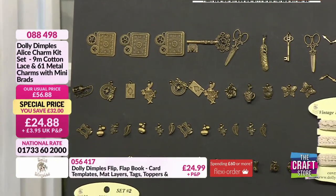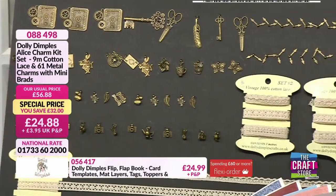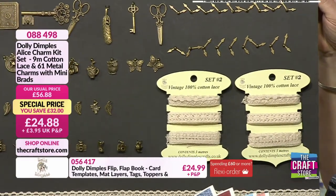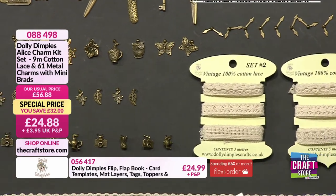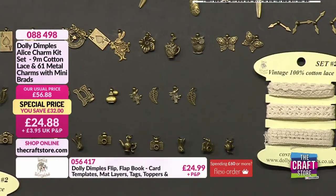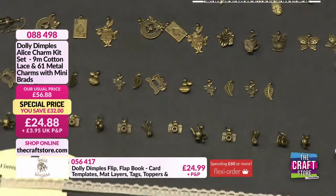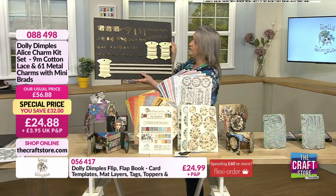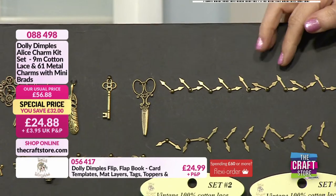Sorry, we haven't got touchy vision. You've got 100% cotton. It's not your synthetic cotton lace that's on there. It's 100% cotton. And then you've also got all those metal charms, and you've got little brads that go with them as well. And they're good quality, so you could even turn them into a charm bracelet. Just add some chain to it, and you're sorted. But there's loads in there. Lots of dimension with these, as you can see there. But when they've gone, they've gone. We can't get any more of these. You've also got things like your clock hands as well. Don't forget, if you've gone for your one day special, you have your clock faces.